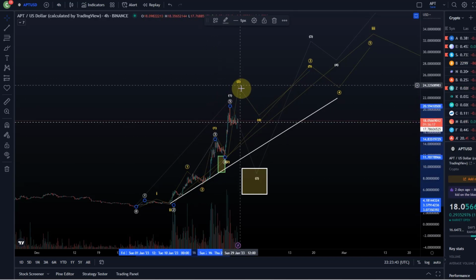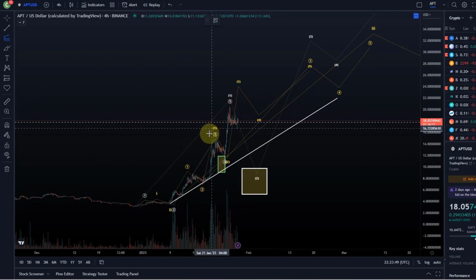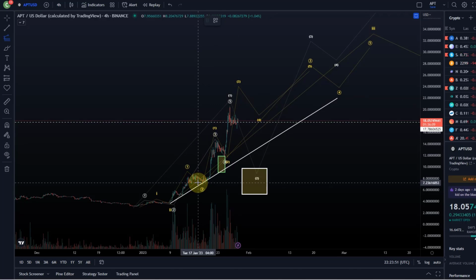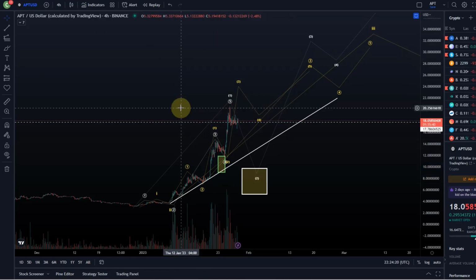However, I would move over to the yellow count if we reach the 1.618 Fibonacci extension in this yellow wave 3 of this wave 1 here. So if we reach that level, which would be $24.07 basically, then I will move over to the yellow count. I will not be able to fully dismiss the white count, but that is the point where the yellow one will get more likely. And this count would then suggest that we can move on without very deep pullbacks. But at the moment, in the very short term, both counts are possible.